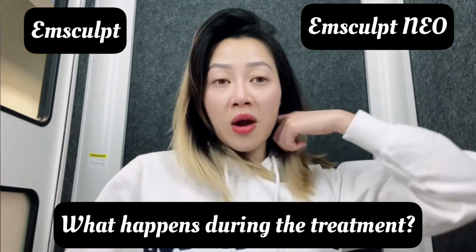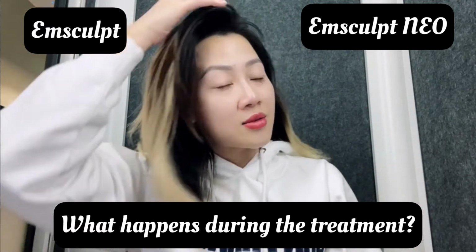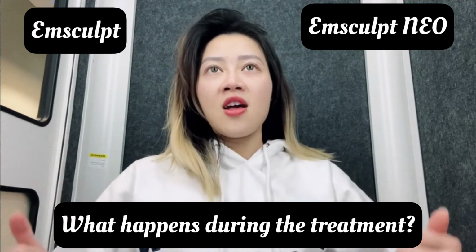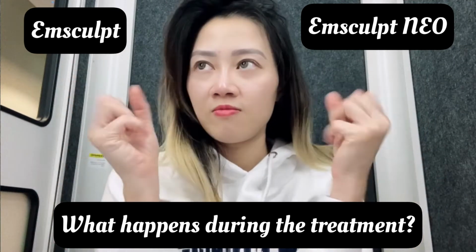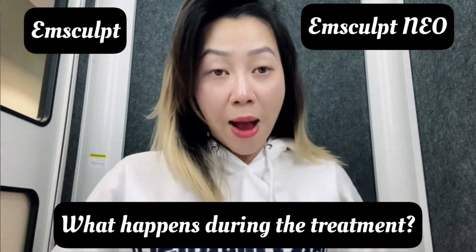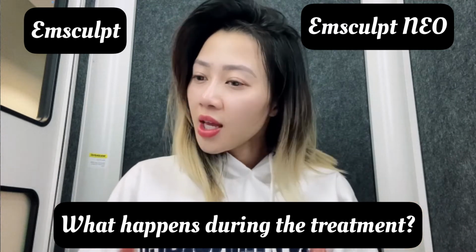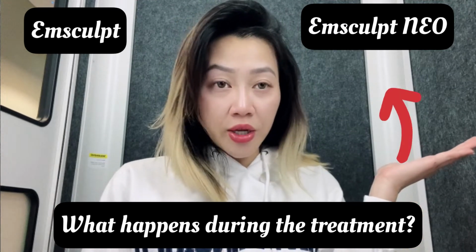I will tell you my feeling later, but just a hint: it feels so weird because it's like someone is scratching my muscle, my abs. It's a feeling that I cannot describe. So now we're going to do the Emsculpt NEO.